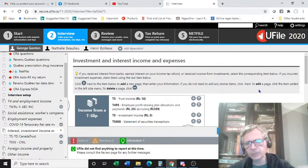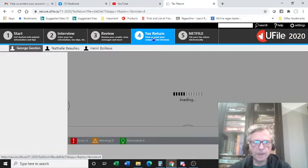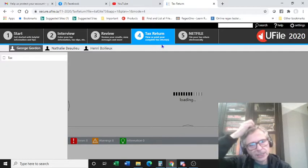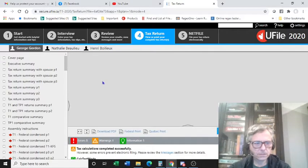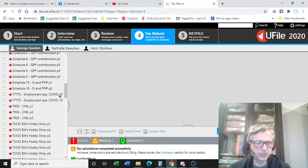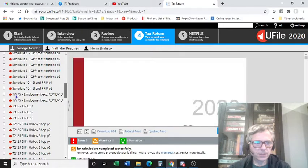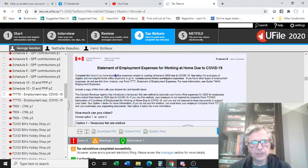This is a pre-prepared return, so we're just going to look at the form that is produced and how ultimately everything is claimed on your return. The form I'm looking for is the T77S. It's right down here. Very interesting form. There we go: statement of employment expenses for working at home.